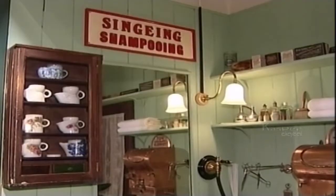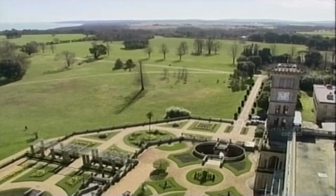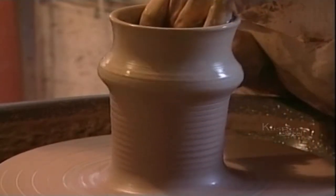Relive histories at galleries and restored palaces, and get your hands dirty at the Potteries Museum in Staffordshire. This and more on Latitudes.